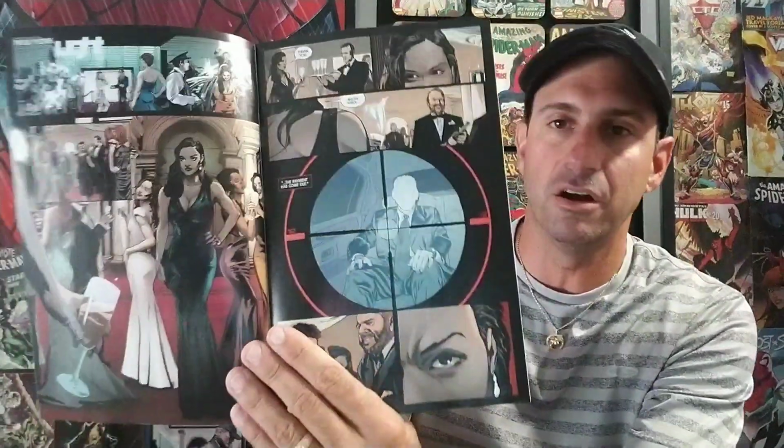Alright. Another new number 1 this week. I don't know how long this will be on my pull list, but this is Web of Black Widow. This is issue 1. Pretty looking cover. Black Widow on a zip line. Got her face in the background. Got her emblem in there as well. That's pretty badass. Here's some of the interior artwork.